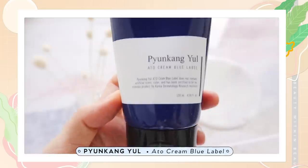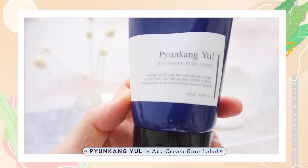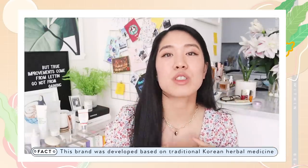All right, the last thing from this section is the Pyunkang Yul Ato, A-T-O cream. We mentioned this way back when we first talked about Pyunkang Yul in one of our, was it Most Hyped? Yes. When we dug into the brand, we're like, wow. All the products are developed by Pyunkang Oriental Medicine Clinic, and they believe that healthy skin is moisturized skin, and when your skin is nicely moisturized, it'll help balance the oil and sebum production to create a very beautiful equilibrium.